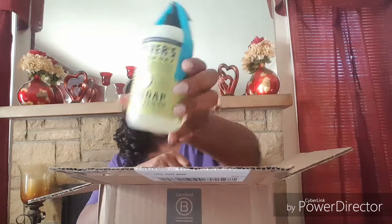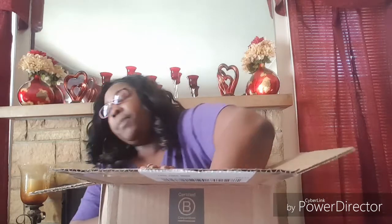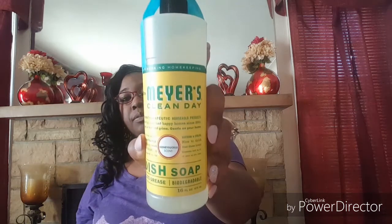2 more items, guys. This is the Mrs. Meyer's Clean Day Hand Soap made with olive oil and aloe vera. And this is the scent Lemon Verbena. I'm thinking I might be putting this in the kitchen. I can't remember which room that's supposed to go in. And then the last item, so we can get ready to start smelling this stuff. This is the Mrs. Meyer's dish soap. Cuts grease, biodegradable. And this is in the honeysuckle scent.